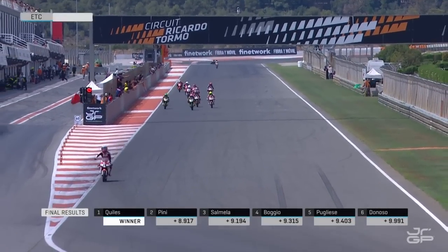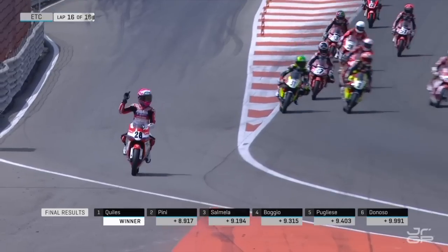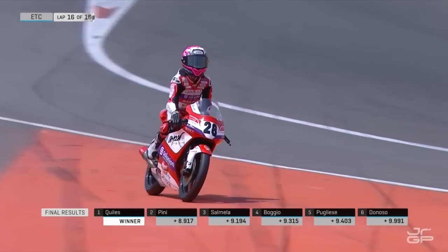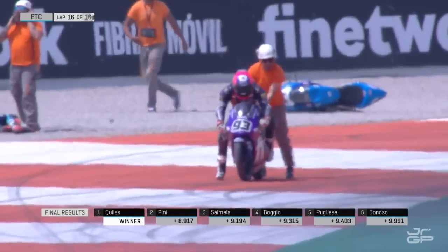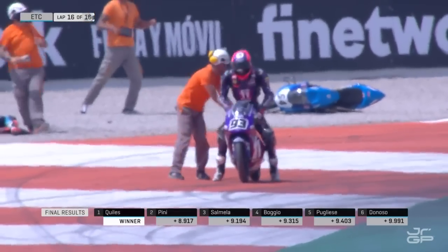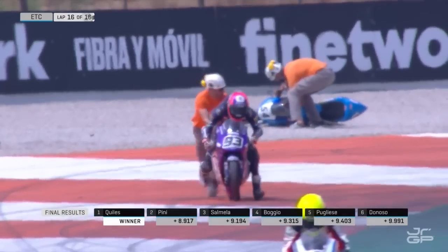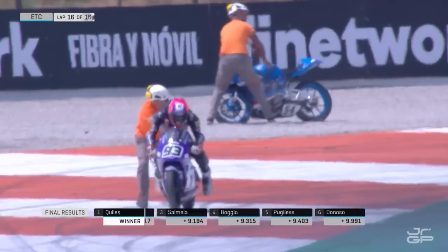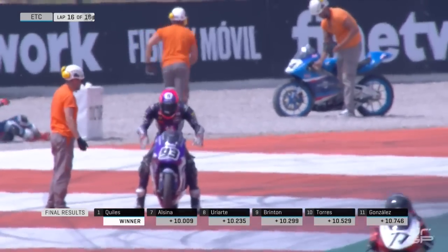Salmela third. We were saying in the middle of that race how Salmela looked out of it. He takes third. Poggio fourth there to Pugliese, but chaos in the last corner. Yeah, Rios went missing as well, so he's down there as well. That's the blue bike in the background. Ferrandez as well. Ferrandez is down, and O'Gorman is still down in the gravel. So Ferrandez trying to get going again. We'll need a replay to see what happened. For sure we'll have it, because it's the last corner.